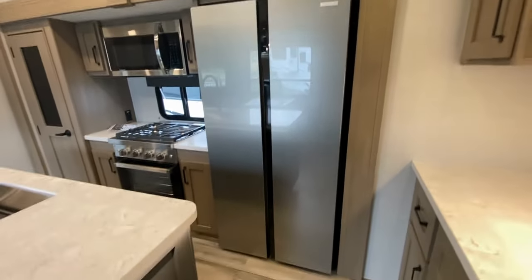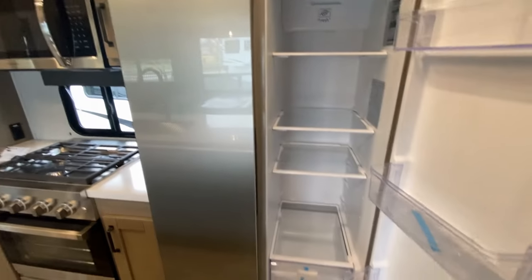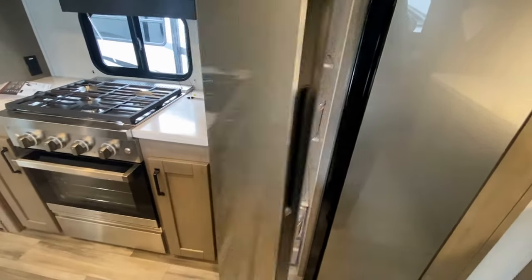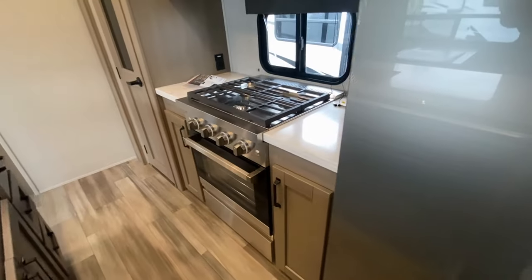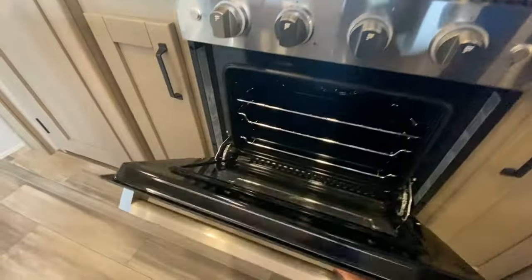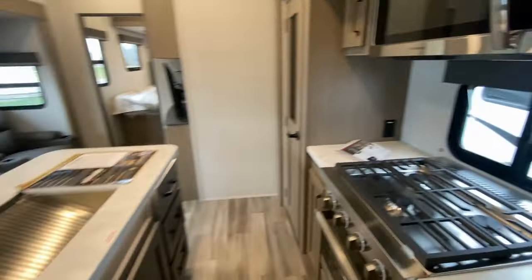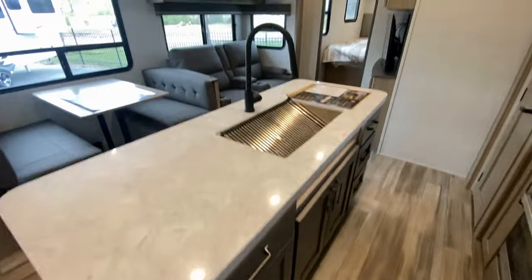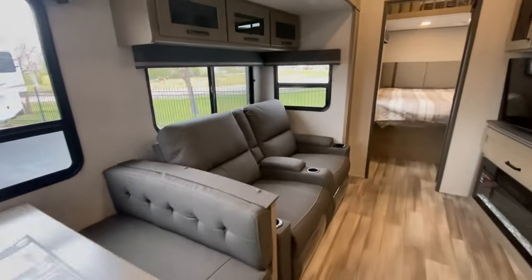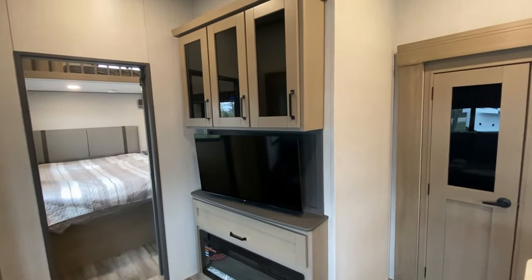Very nice refrigerator, and it's a French door refrigerator. And then the French door freezer on the left. Absolutely love this oven. Nice and beefy Furrion. Very nice size oven there. Microwave oven on top. Very nice center island. Dining area, theater seating, right in front of the fireplace as well as the TV.